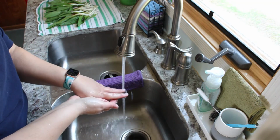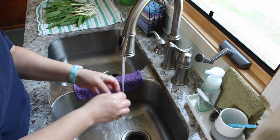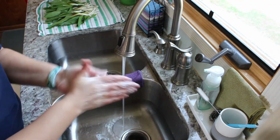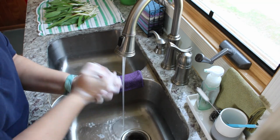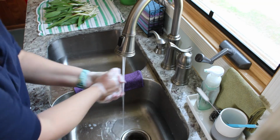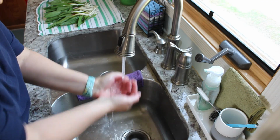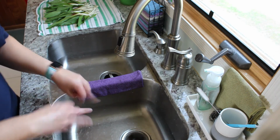Now, before we cook our ramps, we want to make sure that we wash our hands in nice warm water with suds and soap. I'm gonna get some more there. So all around, in between our fingers. Even when we're cooking for ourselves, we want to make sure that we wash our hands very nice. All right, now let's cook these things.